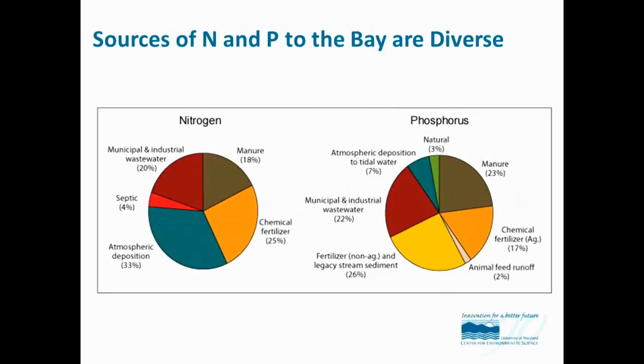The sources of nitrogen and phosphorus into the bay are, as I said, from multiple sources. Just quickly on nitrogen, about 40% of the nitrogen right now is coming from the agricultural community, 33% from atmospheric deposition, and about 20% from wastewater treatment plants. For phosphorus, it's still a little bit more than 20% coming from wastewater treatment plants, but agriculture is a little bit more, depending upon some legacy issues, probably about 50 to 55% of the phosphorus is coming from the ag sector, and very little from atmospheric sources.